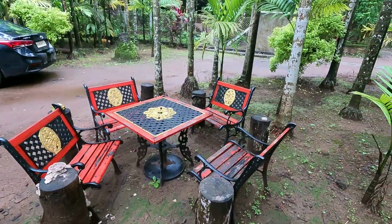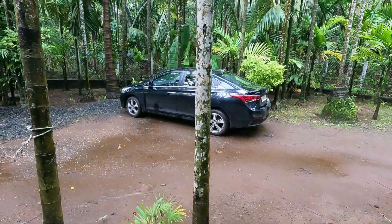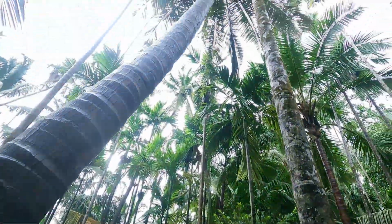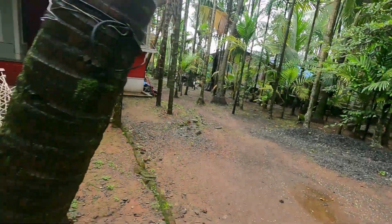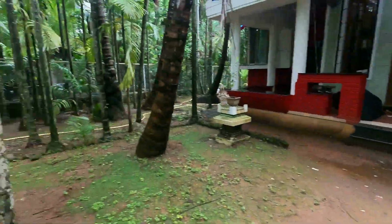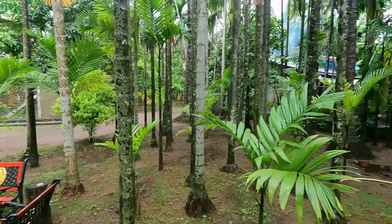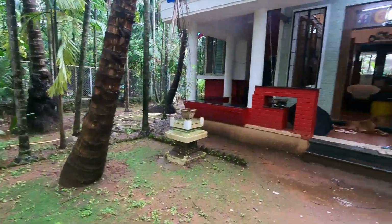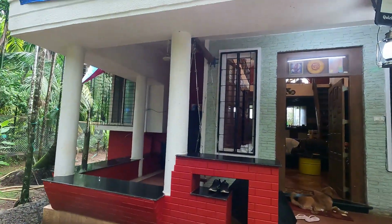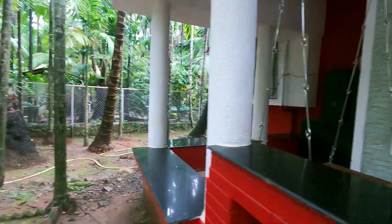As you can see here, they have a nice sitting area, very pretty one. They have good parking. You park your car. Lot of parking. He told me not to park here because there's a coconut tree on top, and you know, coconut trees and cars don't do well. They have a hammock, so you can chill out. Lot of books inside, and a lot of trees around. These are the betel nut trees. It's a plantation. They have a nice sitting out area. You can chill out here. And they have a swing, which you can swing on whenever you like.